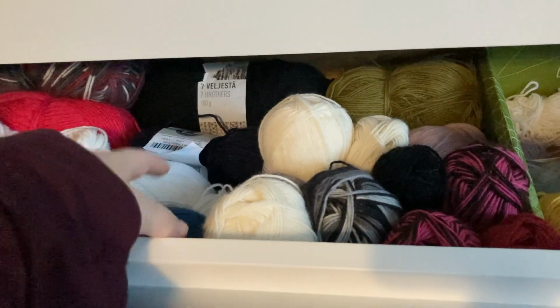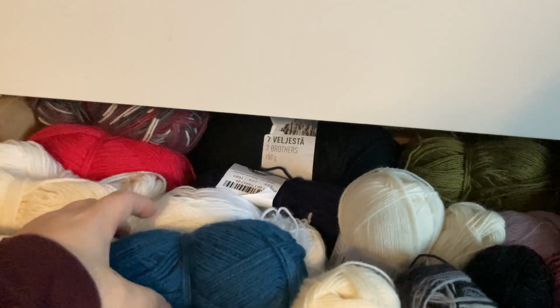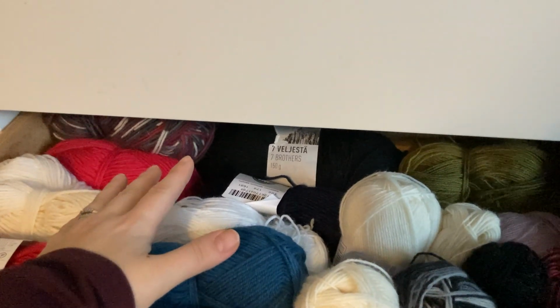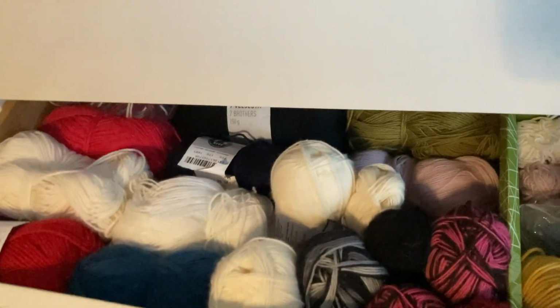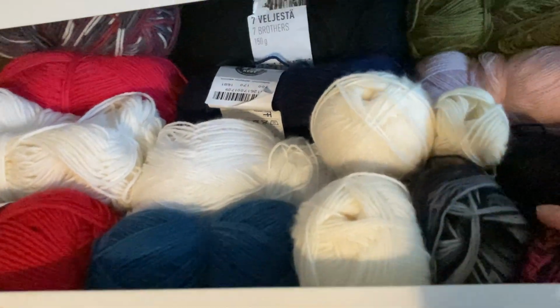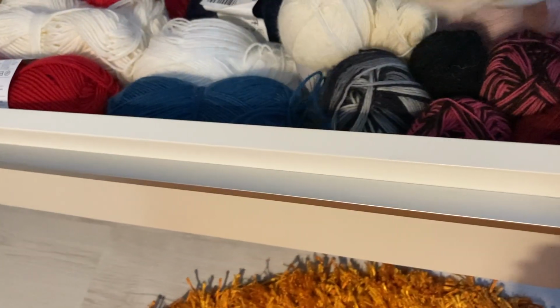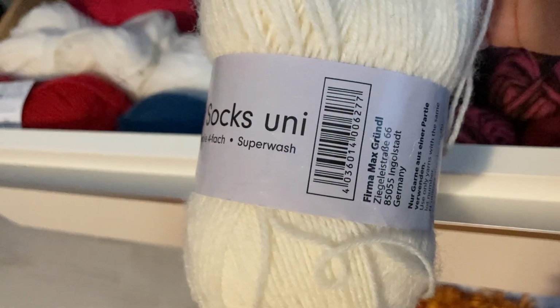So yeah, here is some of my sport weights. The same yarn, Novita, but this is the sport weight one, which is 270 meters per 100 grams, and that's called Novita Nalle. And I have also given these to my sister quite recently. And then I have just a few balls of sock yarn in fingering 4-ply. These are a variation of German yarns and Finnish yarns.